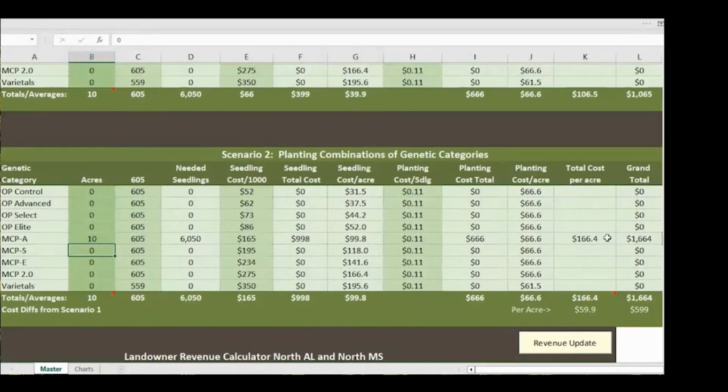This yields a total cost per acre of $166.40 and a grand total for the full 10 acres of $1,664. As you can see here at the bottom, your per acre is going to give you your totals and then your differences.